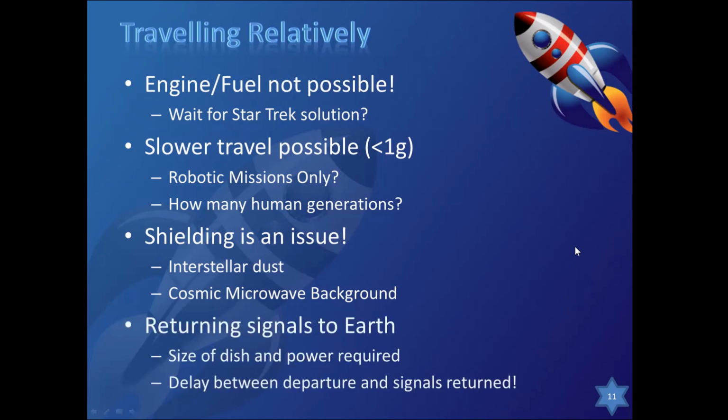And then returning your signals to Earth. The further and further away you get, yes, while you're traveling fast, you've got the redshift problem, but also think about the size of the dish you're going to need and the power you're going to require to get any signal back to Earth.